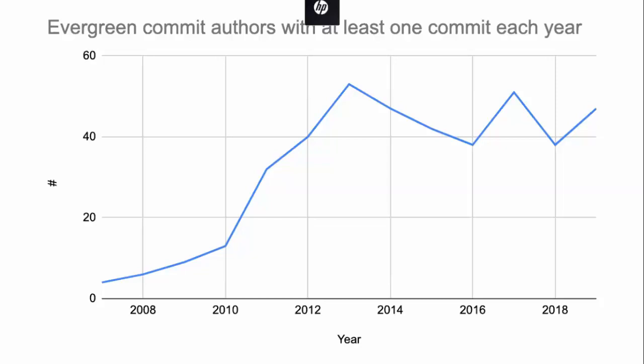But if you dig into the list of people a little bit, you also see that there's a fair amount of people cycling in and out. Now, of course, some of that is just fine, because after all, people do have other jobs that they move to.